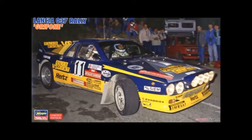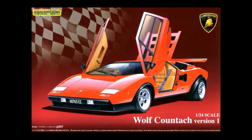Over at Aoshima, they've got out their reissue of the Walter Wolf Lamborghini Countach. This, of course, is like an LP400 with the engine out of the later show car, the LP500 show car, in a really unique one-off car for the Walter Wolf organization, for Mr. Wolf himself. Of course, Walter Wolf, famous for F1 cars. It's a really good kit. I mean, it's another one of the Countach lines of the supercars as far as the quality goes.